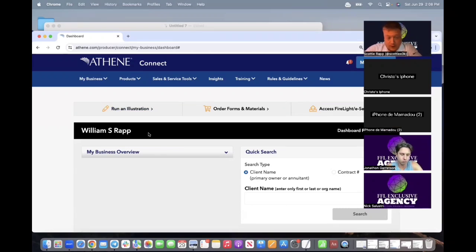So the rule of thumb in the suitability space is making a suitable recommendation for the client and not putting more than 70% of their liquid assets in an annuity, and making sure that they have a certain amount of liquid assets to cover. Each carrier is different, but typically it's around 6 months of living expenses. So that's all you guys need to know when it comes to how to get clients approved for an annuity.